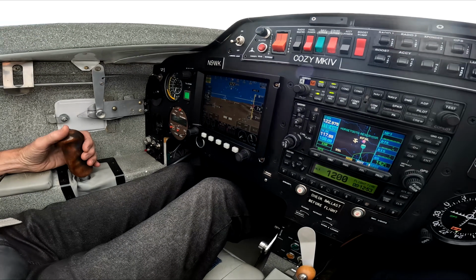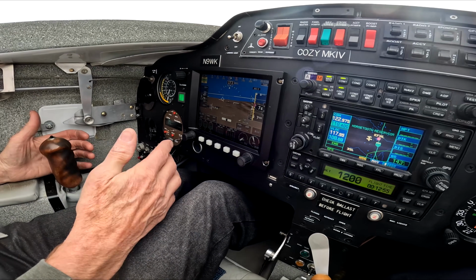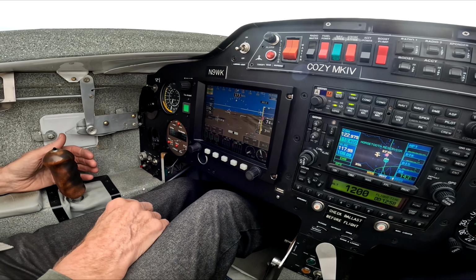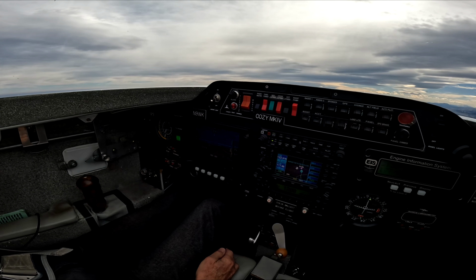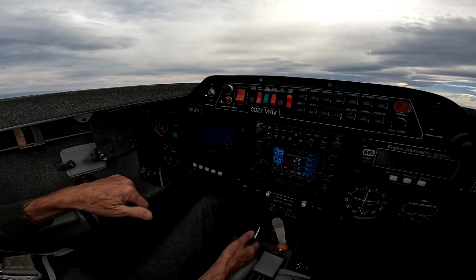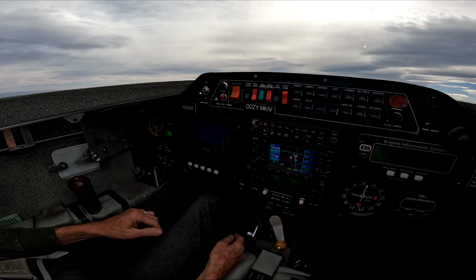Right now the autopilot's on? It's essentially a wing leveler, and I can turn the altitude hold on. If it wants too much correction in one direction, it'll say trim down or trim up.